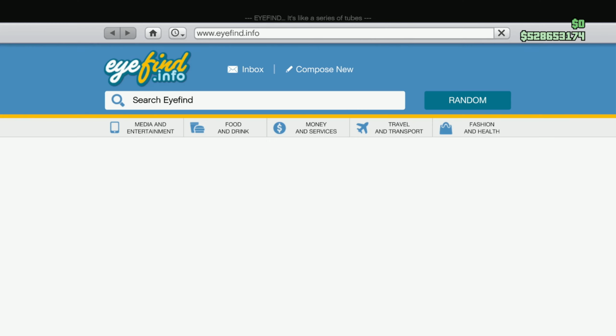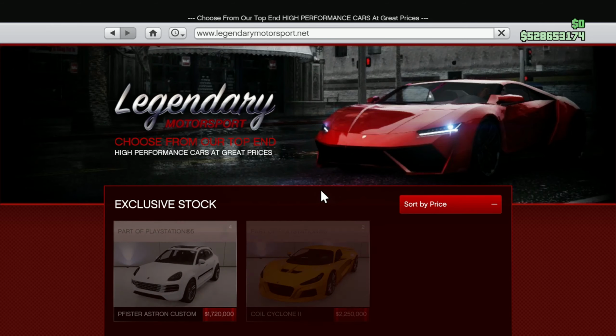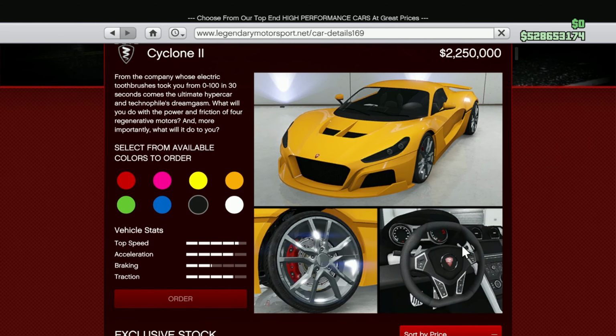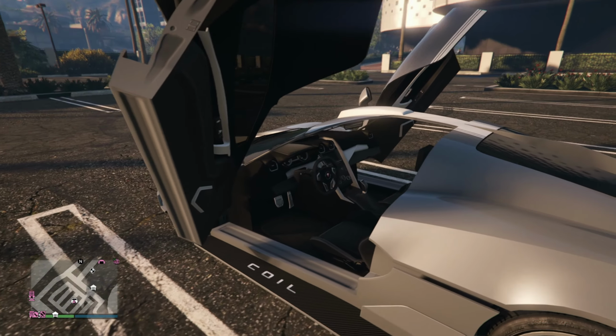Hello everyone, so I'm going to give my review on the Coil Cyclone number 2. So yeah, here it is at the price of 2.25 million, so a little bit expensive from the start here. Now we're going to have a quick look in the interior of the vehicle.